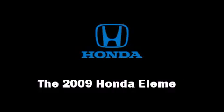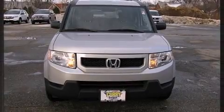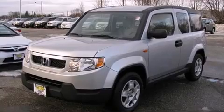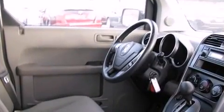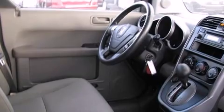Take command of the road in the 2009 Honda Element. With less than 30,000 miles on the odometer, this four-door sport utility vehicle prioritizes comfort, safety, and convenience. It features four-wheel drive capabilities, a durable automatic transmission, and a 2.4-liter four-cylinder engine.